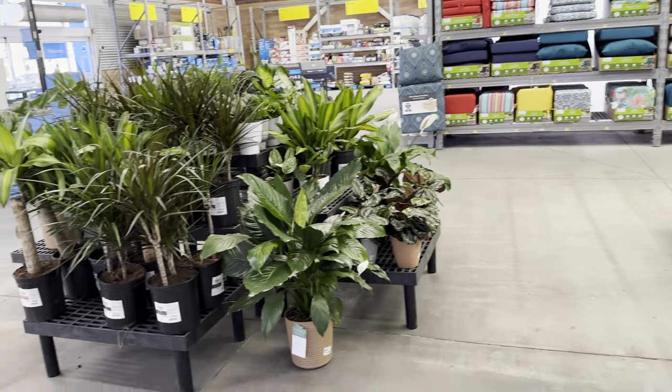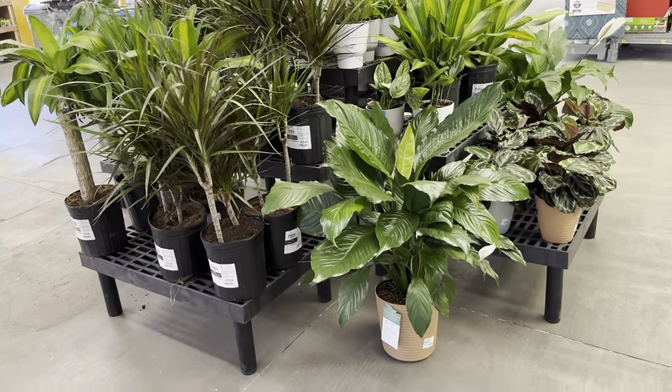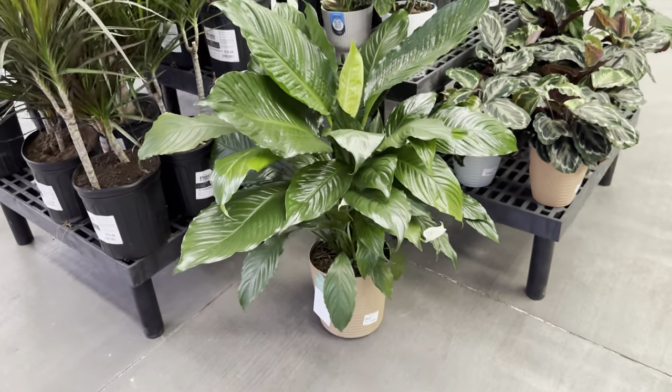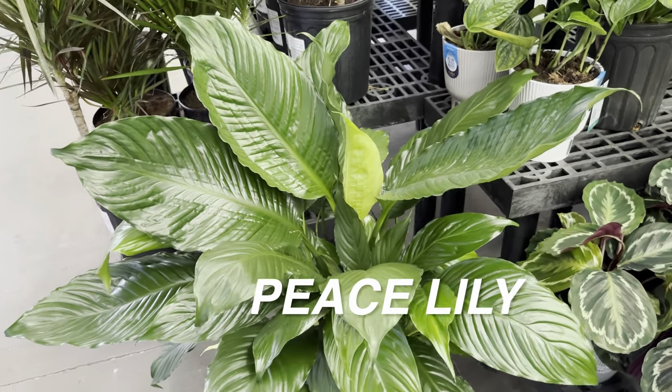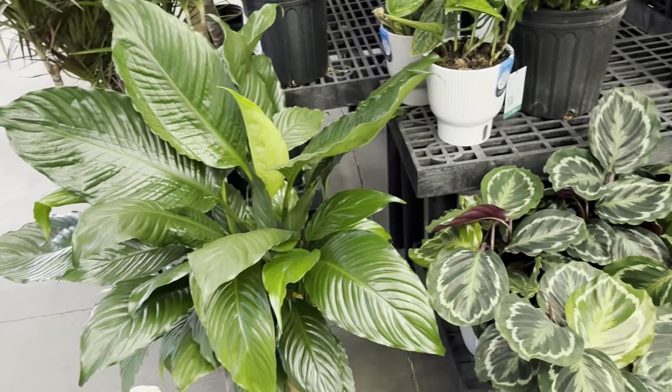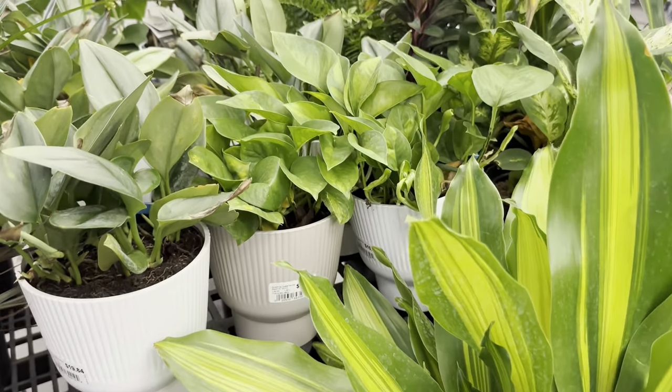That's just a very common plant. I'm not necessarily a fan of it, but you know, for somebody who has large space and wants a palm, you can get a majesty palm. And then right over here, we have a beautiful peace lily or a spathiphyllum. I am a fan of the peace lily when it's in that large form, just because of the texture of the leaves.